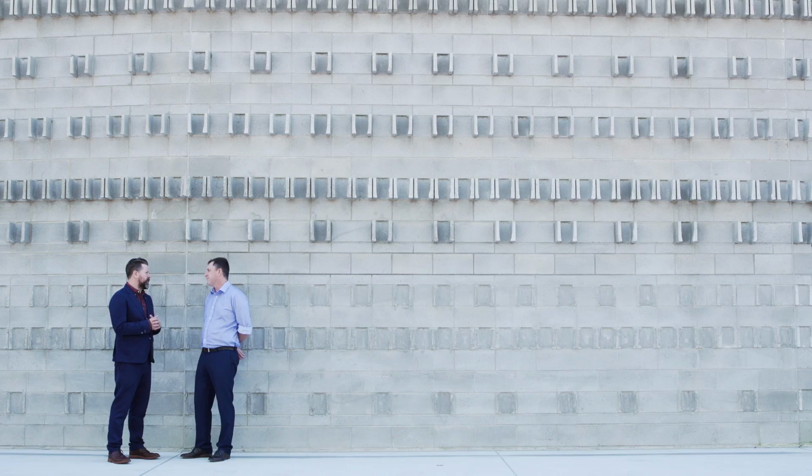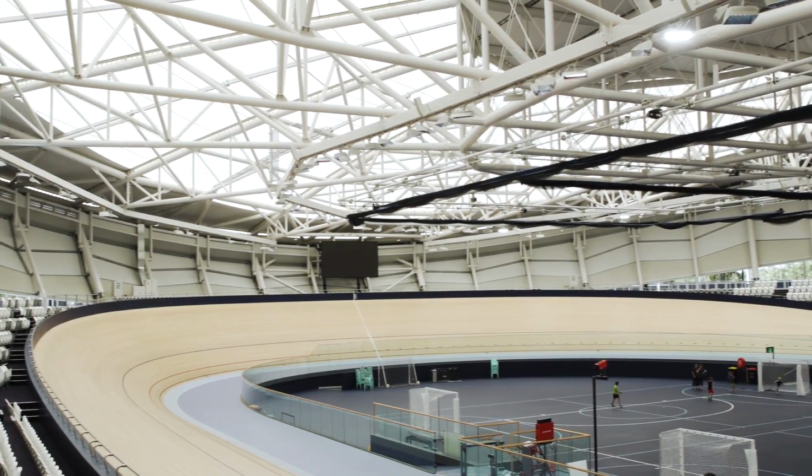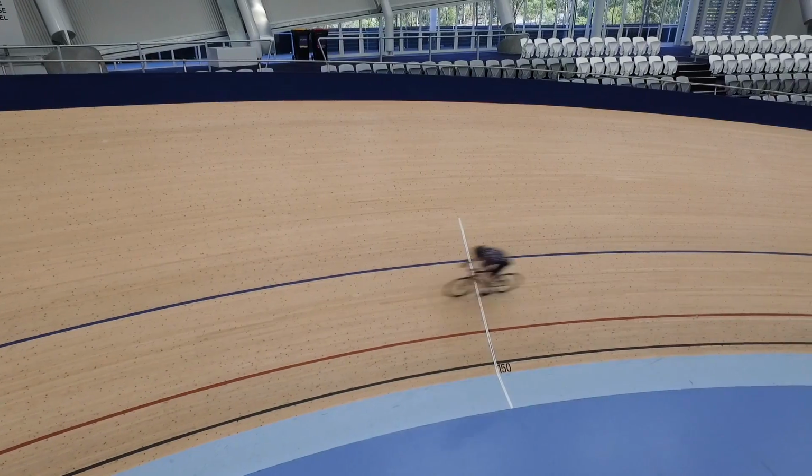What's the biggest challenge in designing a velodrome? Well, it's a really big space, about a 110 metre span, so you're trying to do that as efficiently as possible. But then you've got the timber track inside, which is the really exciting piece. It's like a piece of joinery that you're putting inside this space.